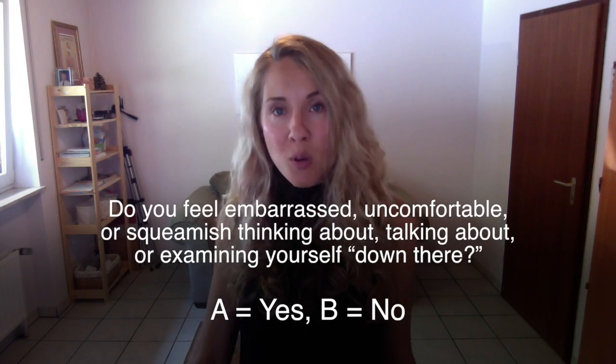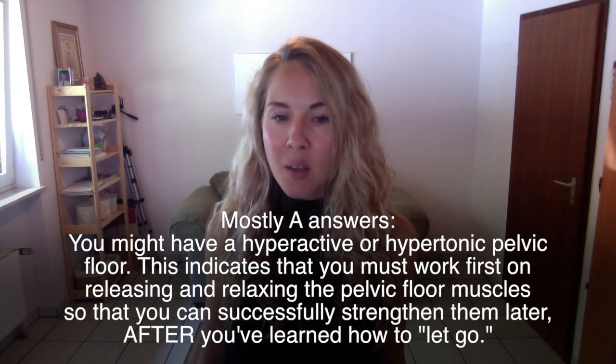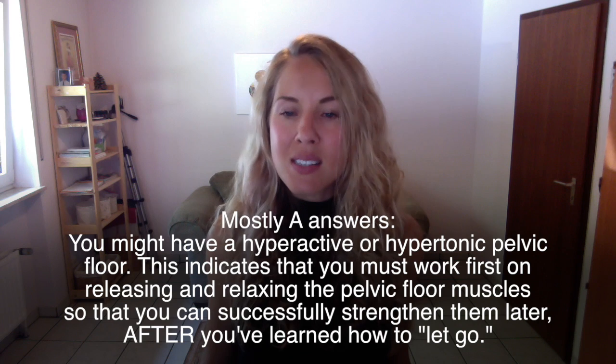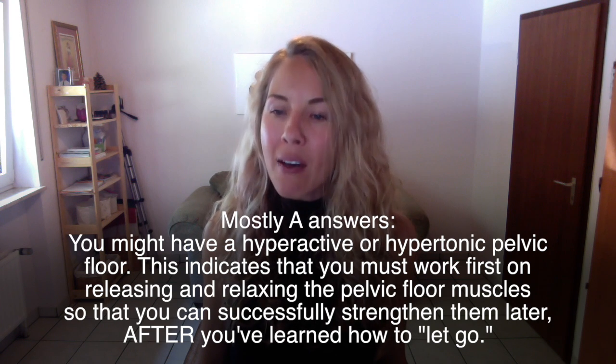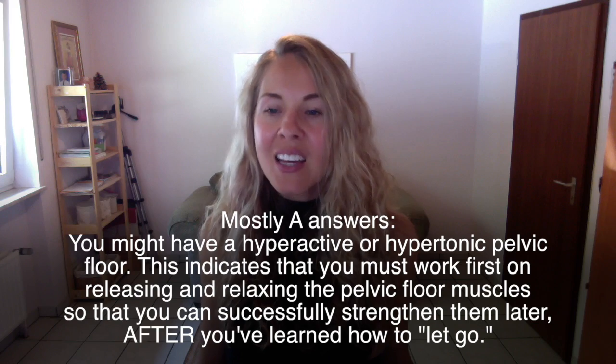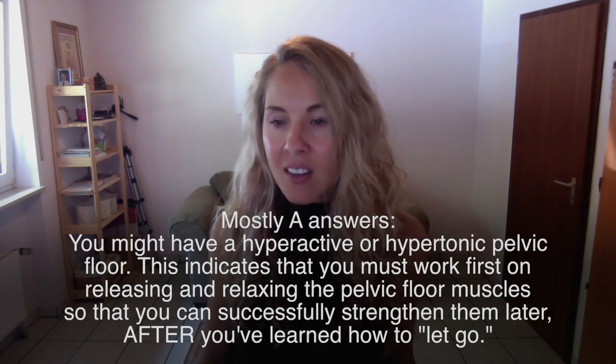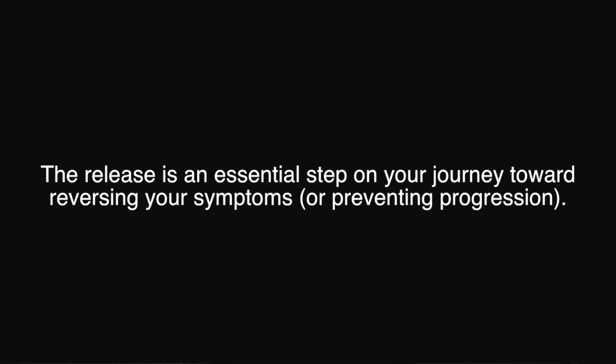So if you marked mostly A's, then you might have a hyperactive or hypertonic pelvic floor. This indicates that you must work first on releasing and relaxing the pelvic floor muscles so that you can successfully strengthen them later after you've learned how to let go. This can be hard for people with incontinence. You don't want to let go for fear that you'll leak more, but please understand that the release is an essential step on your journey toward reversing your symptoms or preventing progression.